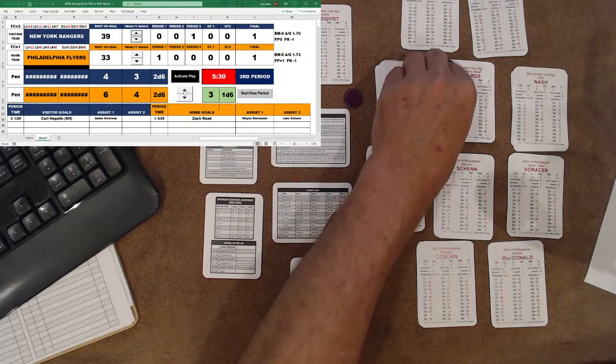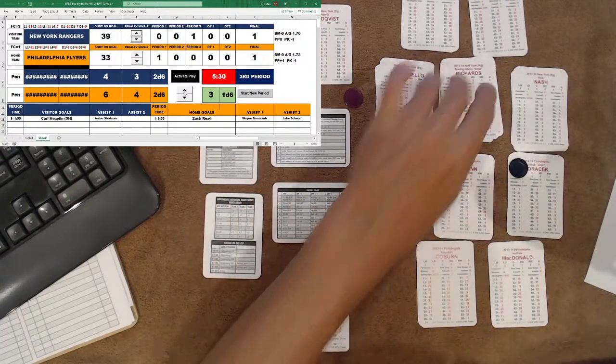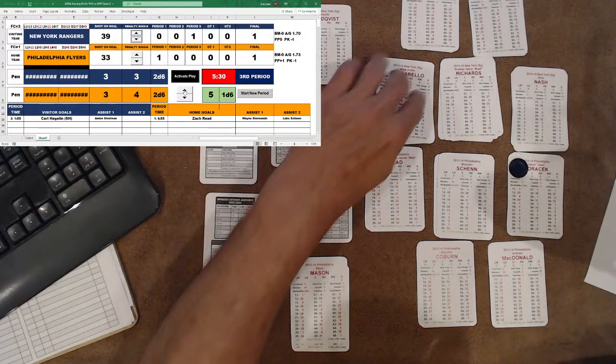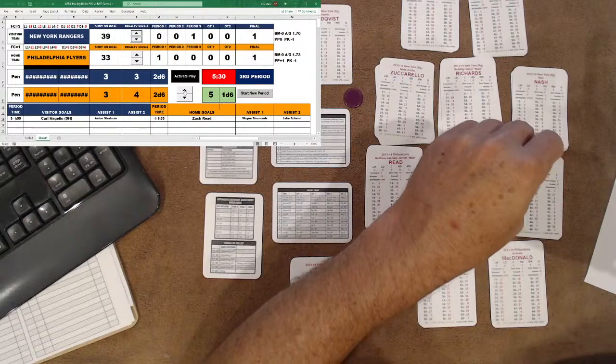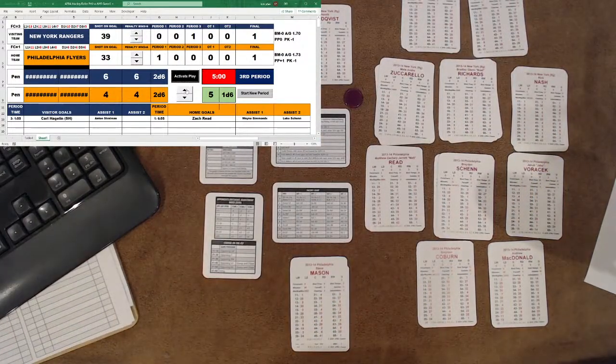64 is a 5. That's going to go to Voracek for the Flyers. Flyers have it, and 5:30 to go in this one. 34 is a 31, and that is physicality. 3, 4, 5, 6, 7, 8, 9, 10. Just barely made it. And that's going to be intercepted by Dan Girardi for the Rangers. Time sequence, 5 minutes to go here in the third. Tied up 1-1. Dan Girardi, 46 is a 41.